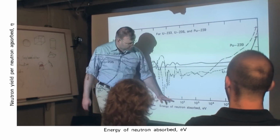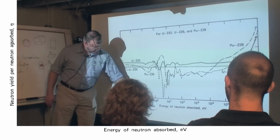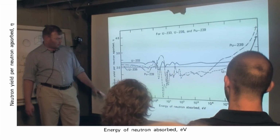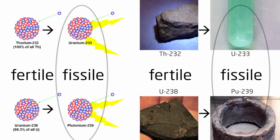How much energy did the neutron have that you smacked the nuclear fuel with? And then how many neutrons did you kick out when you smacked it through fission? 2 is a very significant number in breeder reactors. You need 2 neutrons. You've got to have 1 to keep your process going, and you have to have another 1 to convert fertile material into fissile material.